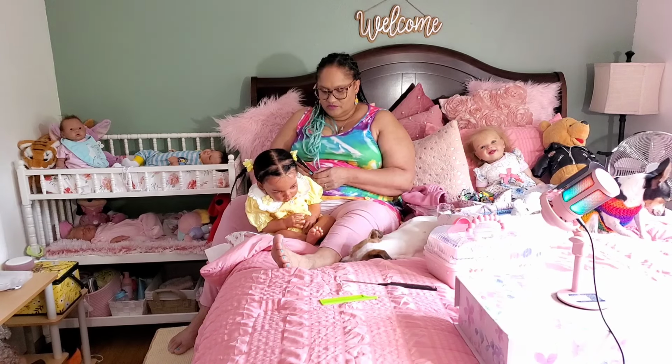She's really adorable, especially in her new sunshine outfit. Yes, she is precious. And these are crocheted on. These are cute little crochet flowers added on there. And the material is a thick material. It's not thin. It's really nice.